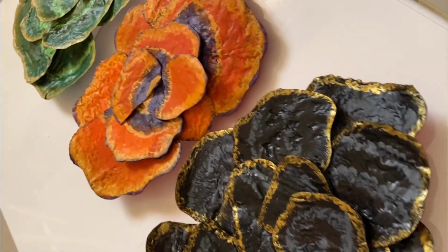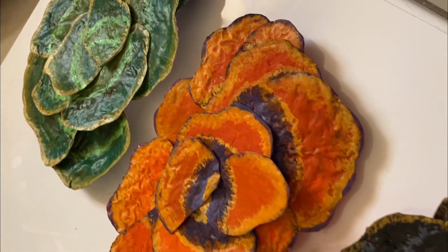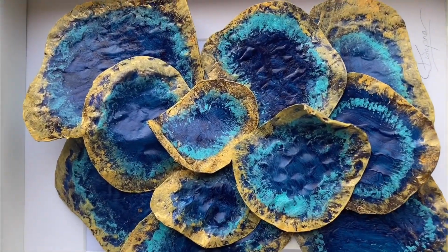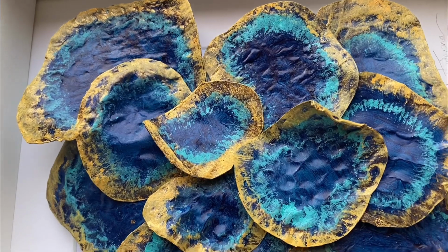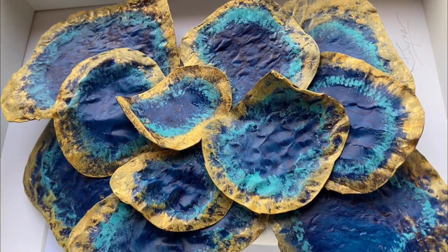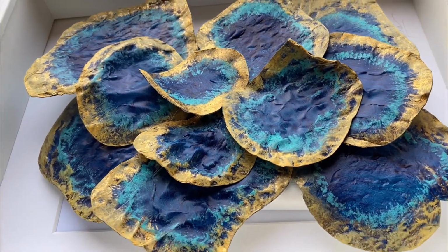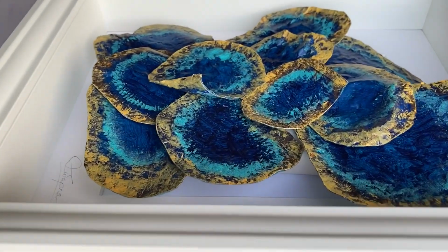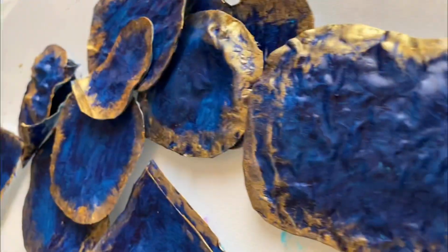These were some of my earlier works, which were created in 2019 soon after that holiday. The name of this fungus or mushroom is turkey tail, and I created a series of artworks in various dimensions, and this particular one is my favorite. Here comes the most exciting and rewarding part.